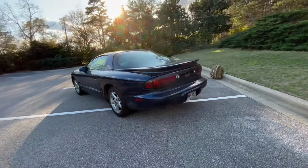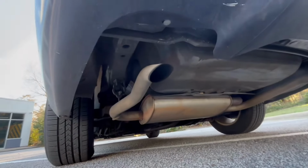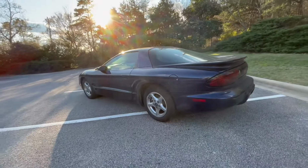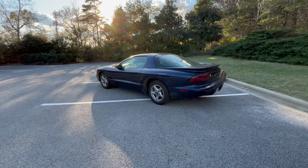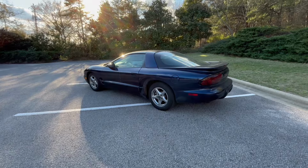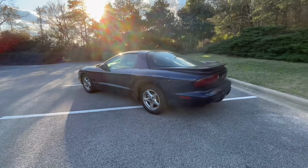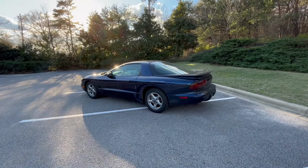Another thing is the rear end. The rear end on these cars are not the best. I don't know if you can see it in here, probably just looking at the muffler. But anyway, the rear end on these cars is not the greatest. But on the V6, it's all right because you only have 200 horsepower, 225 torque. But on the V8s, the LT1 and the LS1, you got over 300 horsepower. So you got to be careful with these guys. They tend to go out pretty easily. So that would be definitely a great mod for the V8 cars.